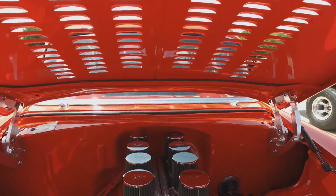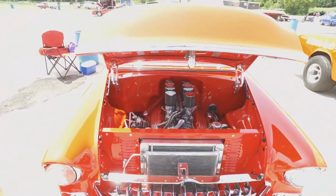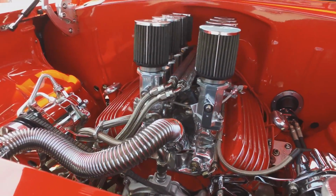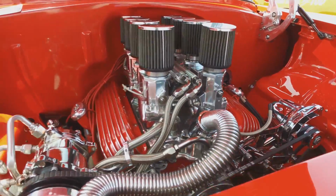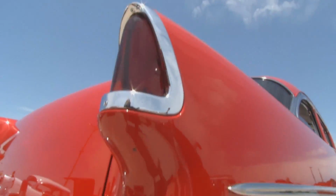The fuel injection system is really cool. It's a Moon Eyes. Really? California Moon Eyes for Weber carburetors. The guy that built that is an old dirt track racer, and I used to do that, and somebody told me to call him, and I did, and I love that system.